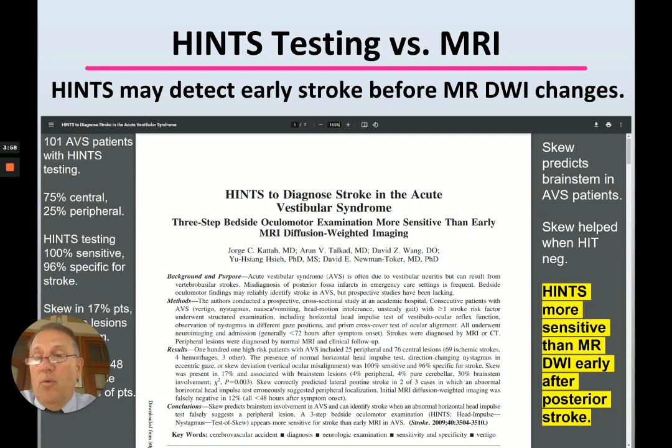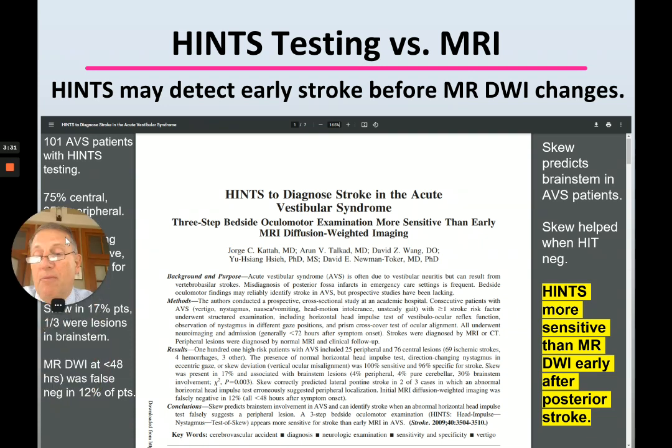This study had 101 acute vestibular syndrome patients who had HINTS testing. 75% of the etiologies were central, 25% were peripheral. HINTS testing was 100% sensitive and 96% specific for central stroke. Skew was seen in 17% of patients and most often was related to a brainstem lesion.